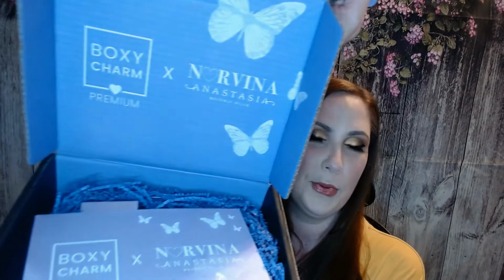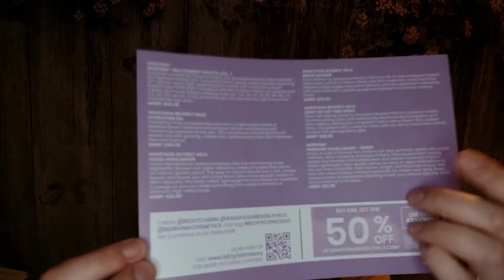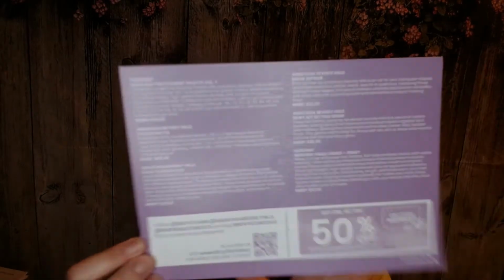Okay, so this is what it looks like when you open it up here. It has the pretty purple color for the box. And this is the card with the information on it of everything that is inside of the box, with a coupon or reminder of sale on the bottom. Okay, and let's see what we got here.